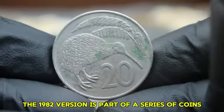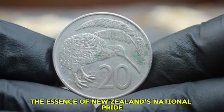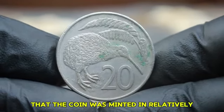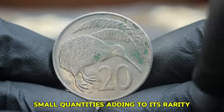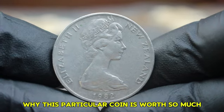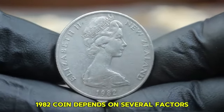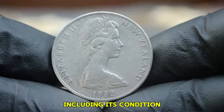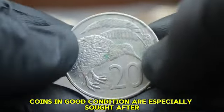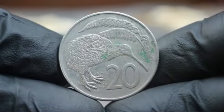The 1982 version is part of a series of coins minted with a specific design that captures the essence of New Zealand's national pride. It's important to note that the coin was minted in relatively small quantities, adding to its rarity. Now, you might be wondering why this particular coin is worth so much. The value of the New Zealand Kiwi 20 cents 1982 coin depends on several factors, including its condition, rarity, and demand among collectors. Coins in good condition are especially sought after because they represent a balance between affordability and rarity.